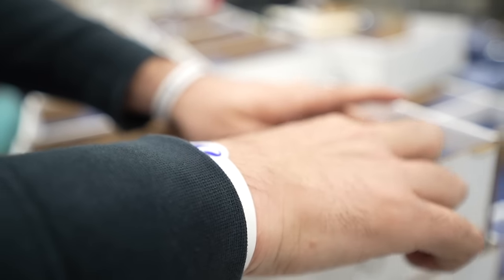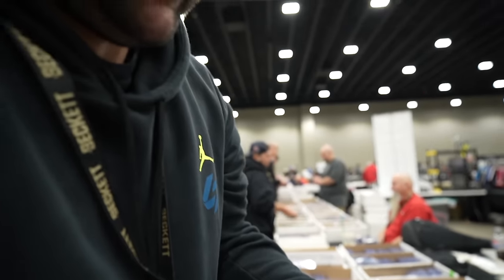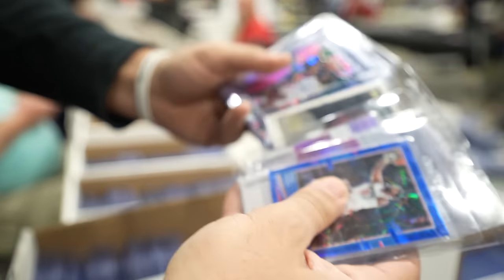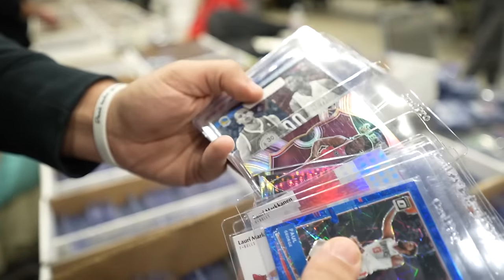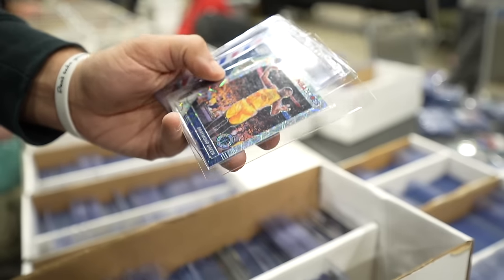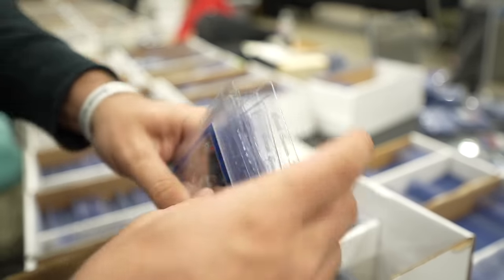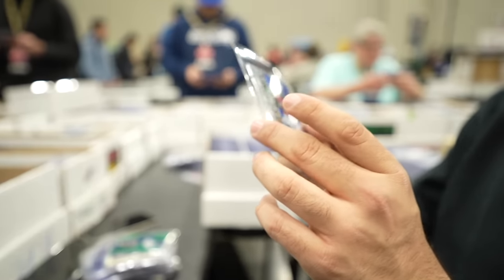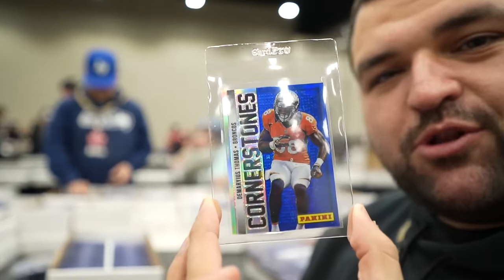Guys, this is what Card Collector 2 does. Look at this. CC2. Quickest hands in the game. No, no. Oh, Lauri Markkanen rookie. No, no. Jason Kidd. No, no, no. Oh, Steph Curry. Norris Cole. Insert. We'll take it. All right, this box is done. Oh my gosh. That's sick. Rest in peace. Demaryius Thomas Blue Prism.